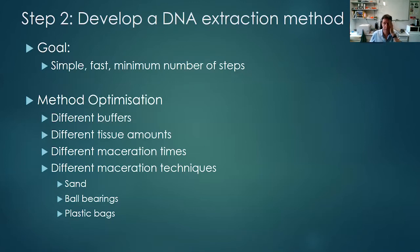This is the tricky thing because, again, you want to be able to do this in the field. So again, you want to keep it really simple, with a minimum number of steps and minimum amount of equipment. I've been playing around with a lot of different conditions, different buffers, different amounts of tissue, different ways of breaking the tissue up. To give you an example of some of those.